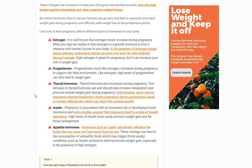Now, pregnancy, I should say, is known to increase the risk of developing insulin resistance in pregnant women. And so what that means is if you have a little bit of baseline insulin resistance going in, which there's a good chance you might, that's going to be made worse as a result of pregnancy. And so that's another thing to consider.